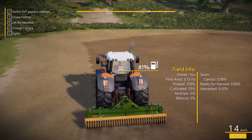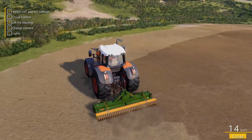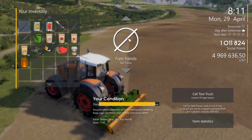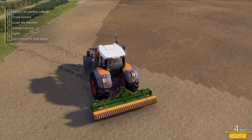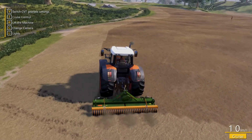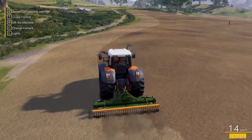How are we coming along here? Already 25% cultivated, really. So it took me an hour and 10 minutes in game time to do 25% of this field. So yeah, another 3 hours and 45 minutes or so, then I should be done.